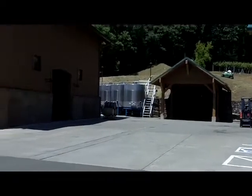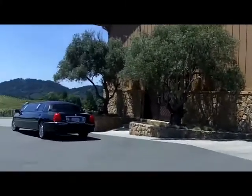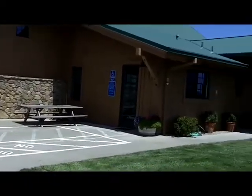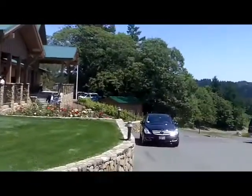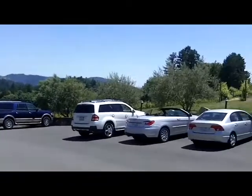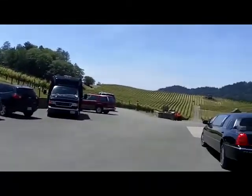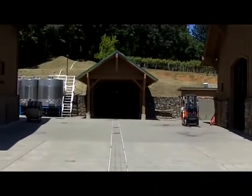These are their caves, which are actually quite extensive. The vineyards off in the distance. The offices. It's quite a large site. It actually spans the county line, and they have permits in both counties. Allows them to make a little bit more wine than they would be able to otherwise.